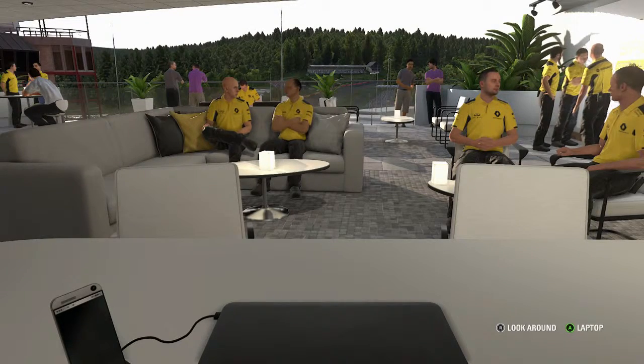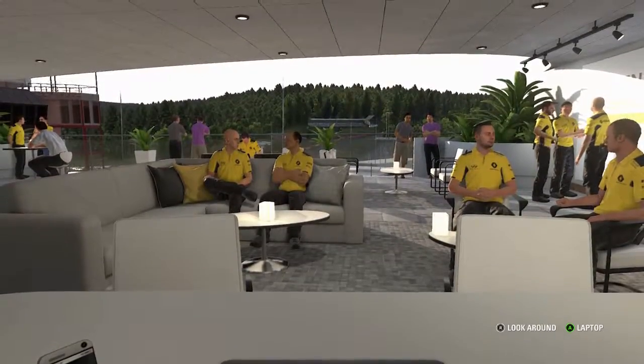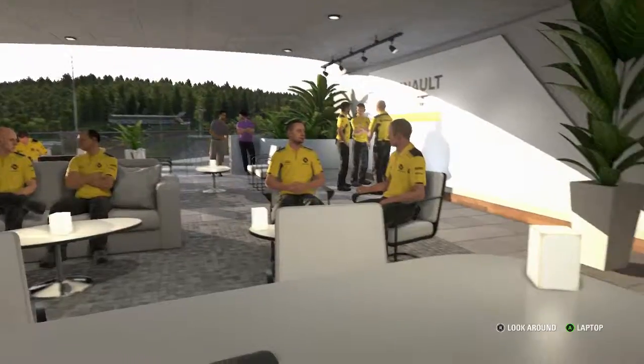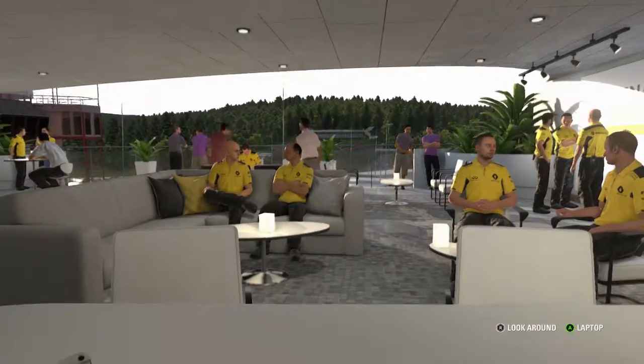Welcome back, guys, to another F1 2016 installment. It's the Belgian Grand Prix, the driver's circuit at Spa. It's round 13 and the second race on ultimate difficulty.